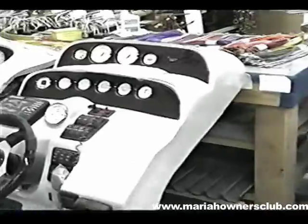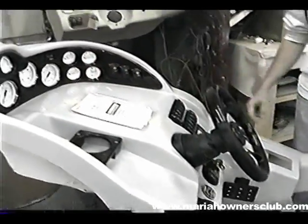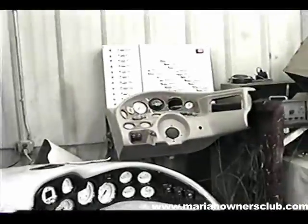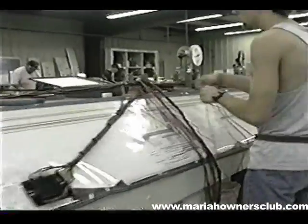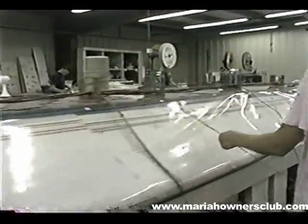Many boat companies subcontract their wiring harness manufacturing. Not at Mariah. Mariah has invested nearly 2 years of research and planning into electrical harness and dash fabrication. The result? A state-of-the-art electrical and dash fabrication shop that virtually eliminates any wiring issues.